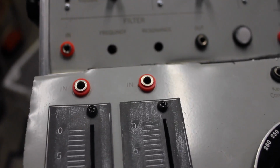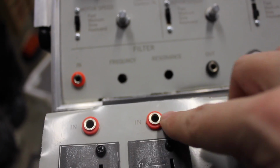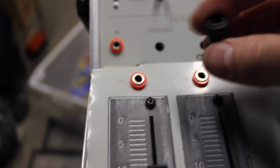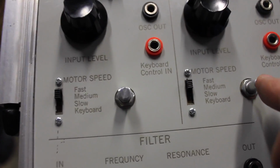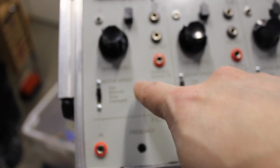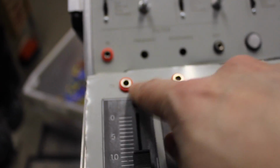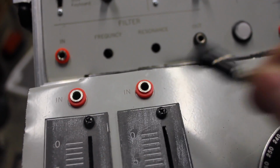I changed all of the banana blocks from these taller ones to these much shorter ones, because I was a bit concerned that these would hit one another or some of the pots here. When I designed the faceplate, I designed it so they wouldn't hit, but I'm not sure because I added these pots afterwards. So it's much simpler to use these ones, and they're also a bit cheaper than the taller ones.